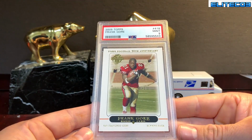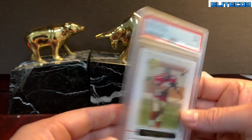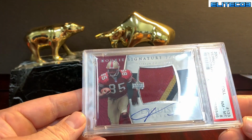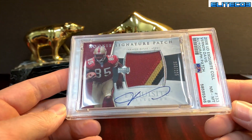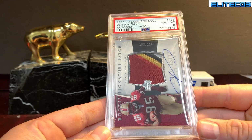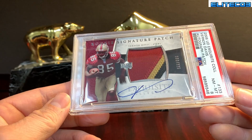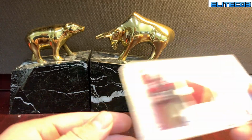Topps Flagship Gore 9. That's a $20 card, I would guess. It's kind of interesting. The RPA for a player that had a long career, it's definitely productive. So Exquisite 06 Vernon Davis. That's the RPA, and it's got a really slick patch, 225 print. And those cards just look great. They look better than Treasures to me.